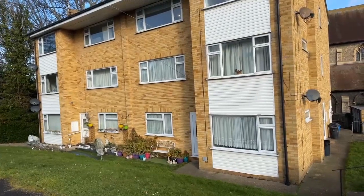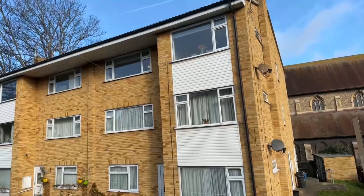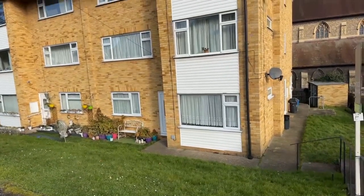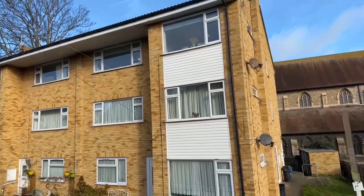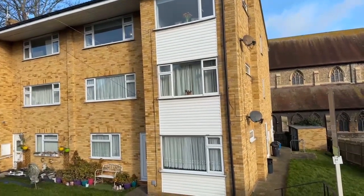I'm currently standing outside a property in Sundew Grove in Ramsgate. So the property is located on the top floor. You do have your own private entrance. Property is being marketed at 875 with a 5-week deposit. It's an EPC rating of a C and a council tax band of an A, and it's 936 square feet throughout.